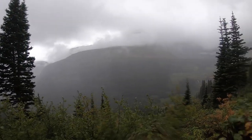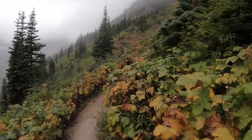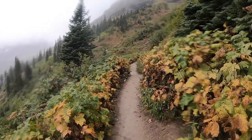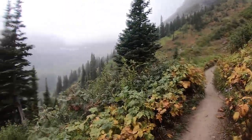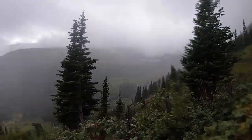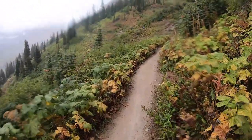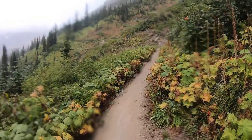Never mind about the sun we were talking about earlier, but check these beautiful colors and the waterfall and the ice. And we were told we will have to climb up a little bit.